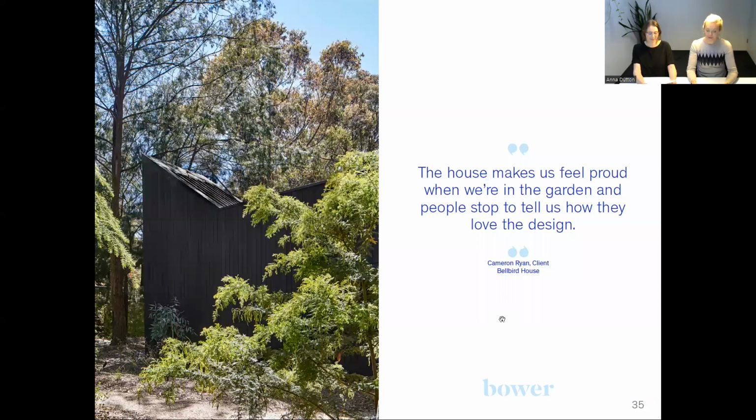Bellbird House actively preserves an important area of natural habitat within suburbia. It makes a positive contribution to the public domain, and it's a house of activity and togetherness, a home where a family can connect with nature, the environment, and each other.